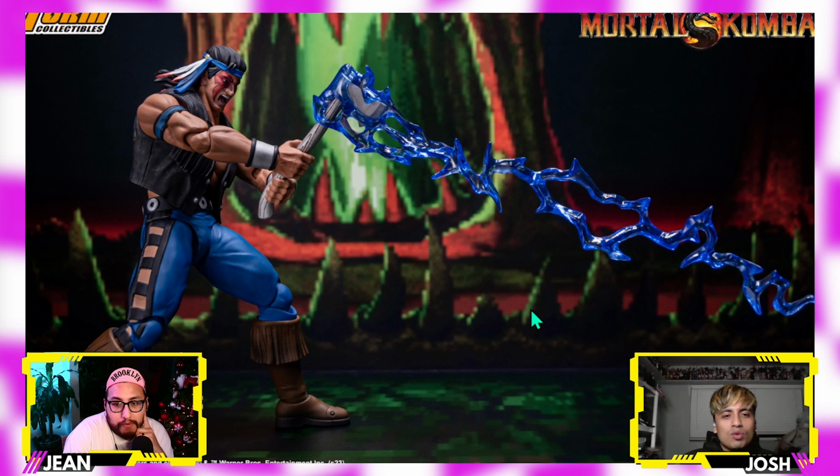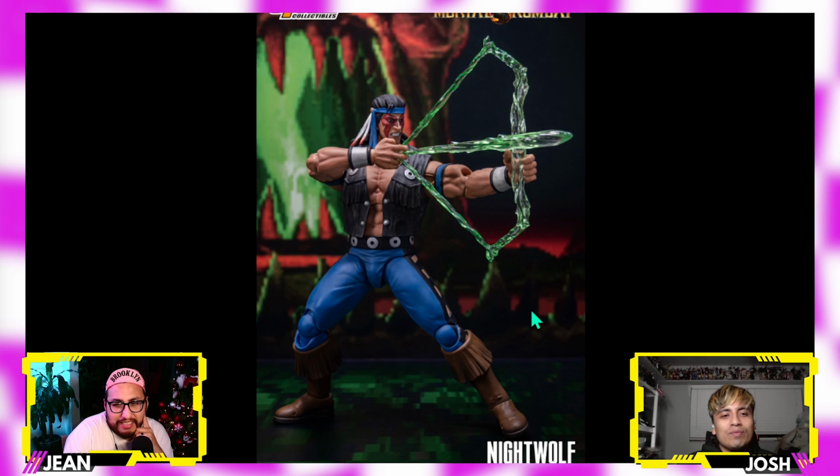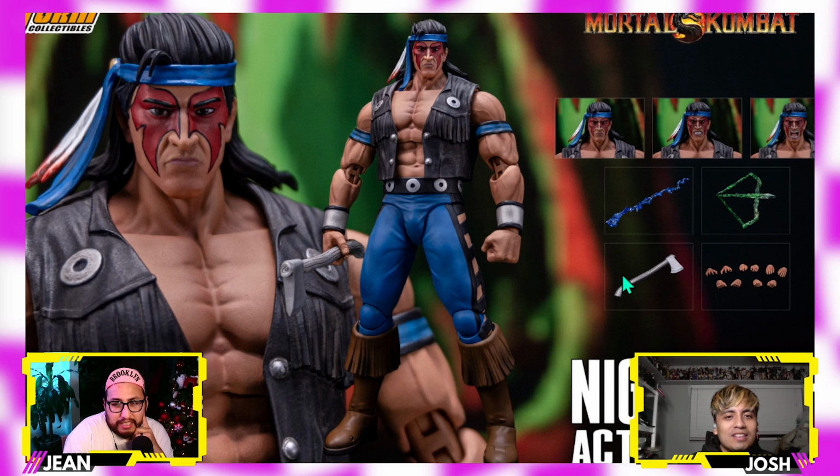So really good accessories, translucent green. Look at that freaking lightning effect. You're getting all of his cool power ups. Do we get a green tomahawk? No, just a regular tomahawk, unpowered, but still.